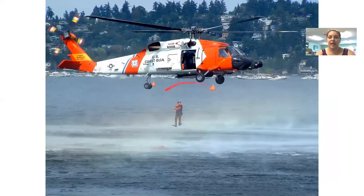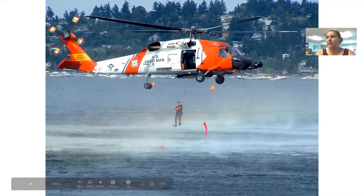So these guys are called rescue swimmers. If someone's out on their boat in the middle of the ocean and their motor stops working, or maybe their boat starts getting water in it and it won't float, and they need to get off the boat, the Coast Guard would come in on their boat or their helicopter, and the rescue swimmers would come down and get you out of the water.